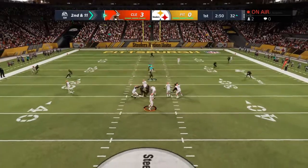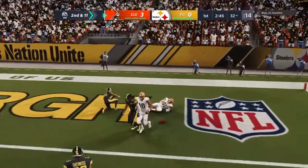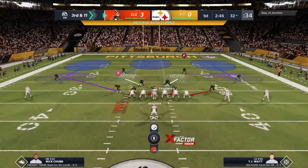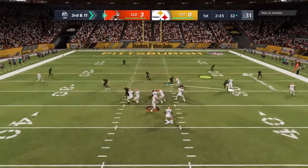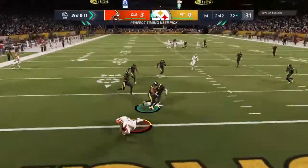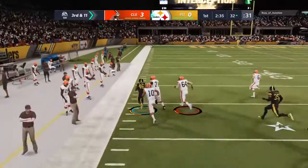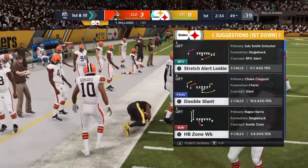On 2nd and 11 now. Mayfield. He'll take a shot here for Hooper downfield. And oh, not only did he drop it, he dropped it in the end zone. The chance of wasting this great starting field position, a real threat. This is 3rd and long. Now Mayfield. He's going to let it go again. Into heavy traffic, and it's intercepted. Trevor Williams with a pick. And he will bring this across midfield to the 49-yard line.